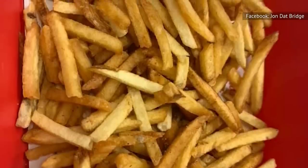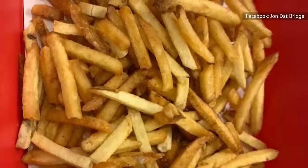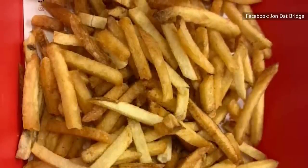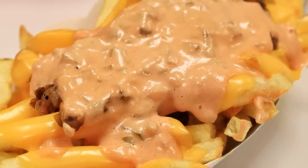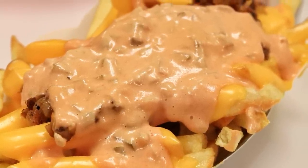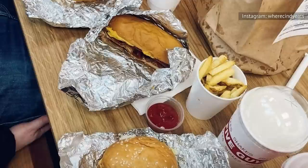There are a few ways to improve upon the standard fries, though. You can always order them well done if you want more of that desired crisp. And, of course, you can always try the chain's animal-style fries. The secret menu item comes loaded with melted cheese, grilled onions, and a secret spread. That's what a French fry is all about!